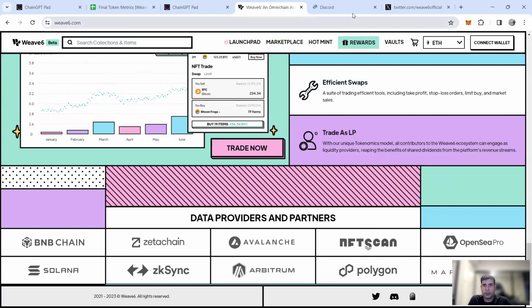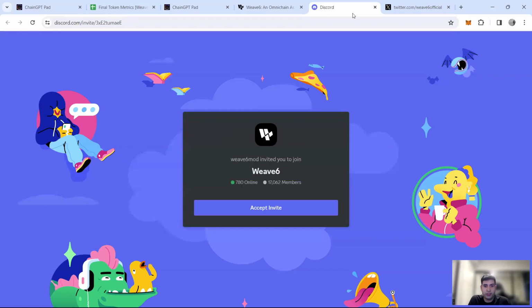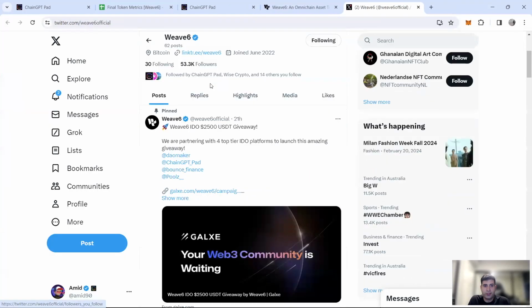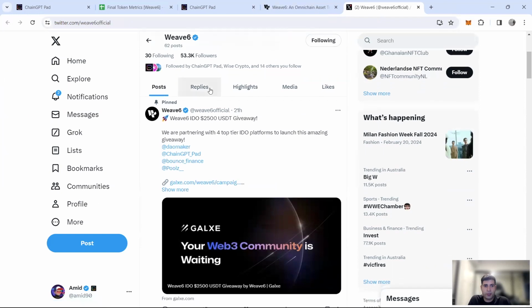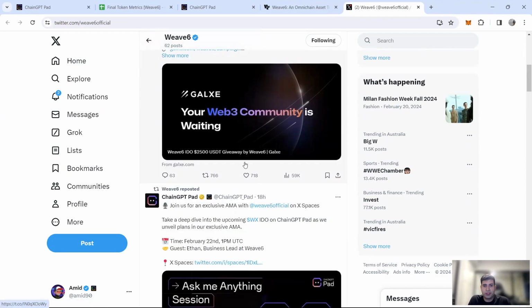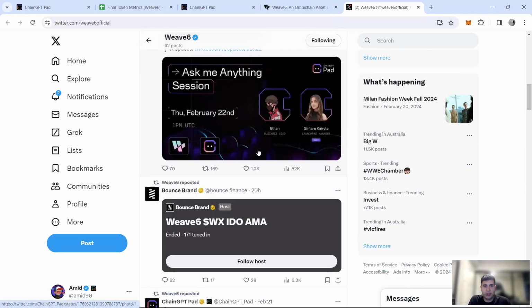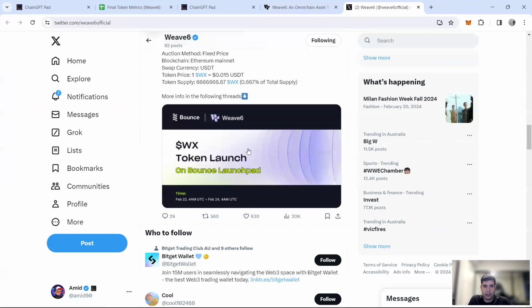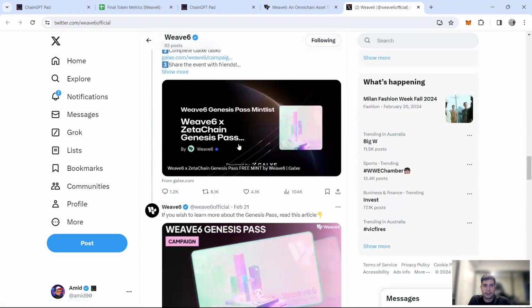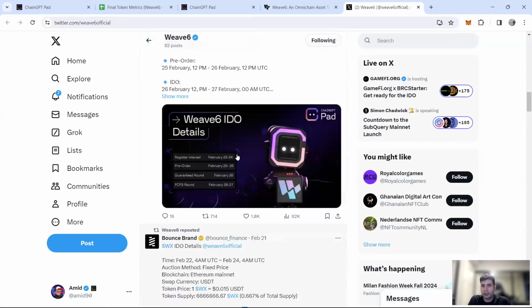And they're also quite well known in the Chinese region because of, again, the NFT support that they provide. They're partnering with Four Launchpad as well, which I'm going to talk about quickly. As you can see, they've got a very active social media and their posts are being supported very actively by different platforms. They even have a token launch on Bounce. But yes, very actively supported in terms of social.